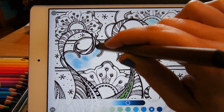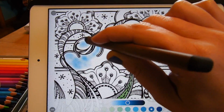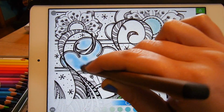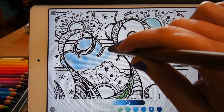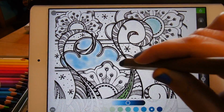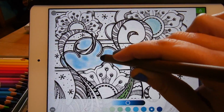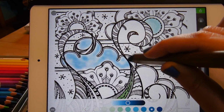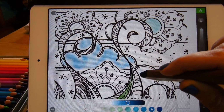So now I'm switching over to the pastel here to give the idea of some clouds. I had some fun with this. You can see, it gives those little fluffy clouds, almost cotton candy-ish too. Lots of fun there. I'll speed it up again here.